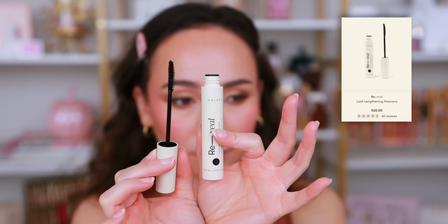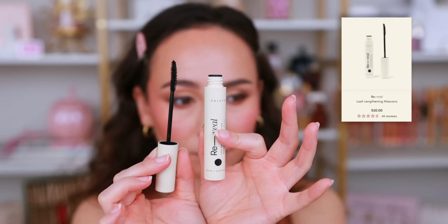It's brown, so I don't mind if it's a little more harsh because it's less harsh than if I were doing black. I like this. I like this even more than I remember. And then lastly, for the eyes, I might pop on some falsies, but I like this mascara a lot from Hailey's Beauty. It's the Reveal Lash Lengthening Mascara, but this is a b*tch to get off.